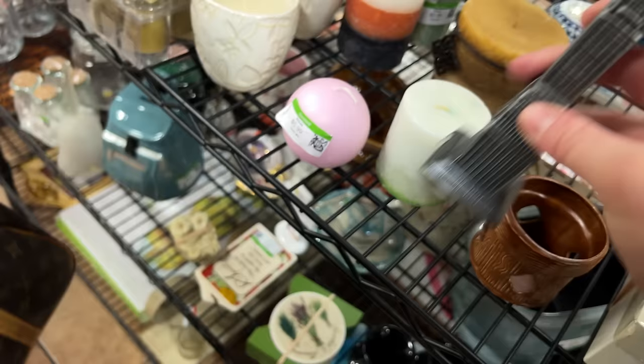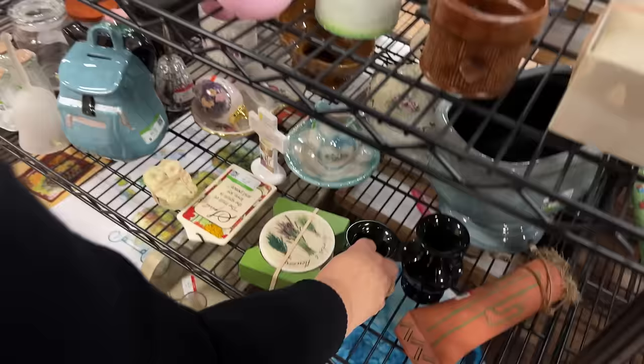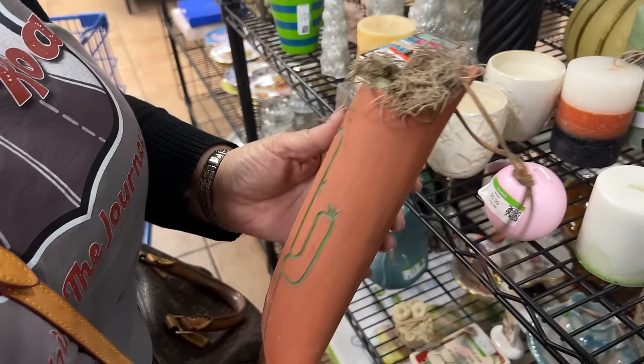What are these down here, Will? Oh, they're plastic. They fooled me. I thought that was glass. And what's that blue there? I'm just looking at this. It appears to be a handmade piece. It's a wall pocket, but it's not signed, so I think I'm good with that.